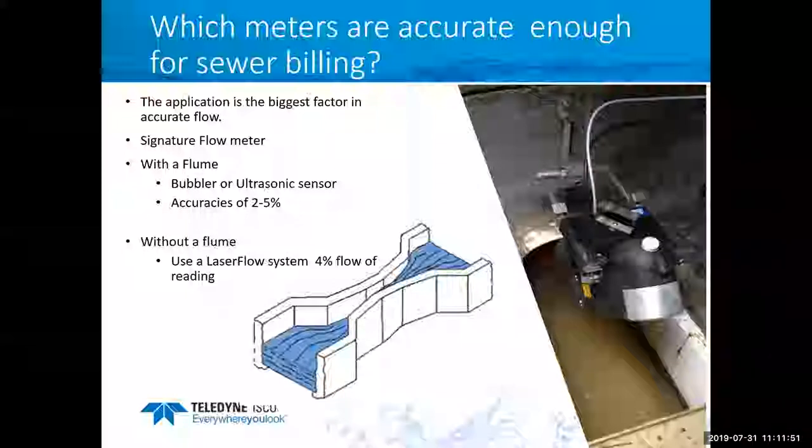Now with a flume, you can use the bubbler or ultrasonic. It usually gives you an accuracy within 2 to 5%, which is common. If you don't have a flume and you decide to go with the laser flow sensor, you're going to be within 4% of reading.